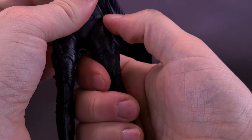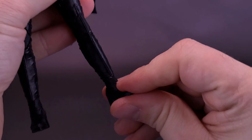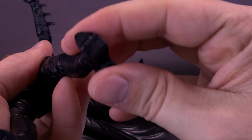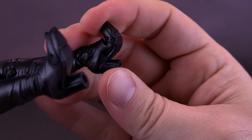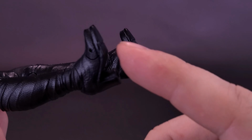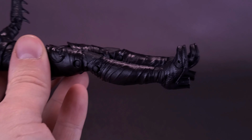Of course, there's swiveling at the top of the thigh. The figure does have a double hinge on the knee. She has ankle articulation back and forth and rocking back and forth, and I'm even surprised to see that she has toe articulation. But look at the size of her feet. They're so small. She really only has this back section for her heel and then this much space on the front of her boot to give her the necessary space to, of course, stand properly.